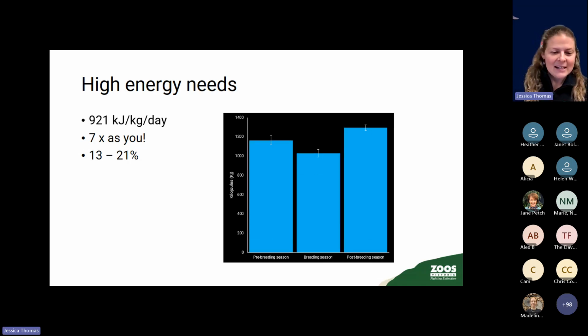And the amount of food that they eat actually changes across the year. So in this graph here, you can see the different stages as it relates to the breeding season. So in the breeding season, which is the center column there, they actually didn't eat very much food compared to before and after that. Now, that's likely because they were very busy doing other things as it related to the breeding season. Beforehand, they needed to eat a lot more to get ready for the breeding season, and then afterwards, they're replenishing those resources.